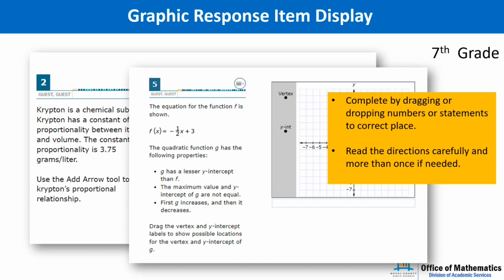And then our seventh grade, this is new. Most people think gridded response is like a grid and you throw it in there. It is not. So I want to make sure I clarify on our graphic response item display. You will use a point, a line, an arrow, some type of tool to create a response on a graph. And the item type may also require you to select numbers or words or phrases or images, sometimes in a drag and drop type of feature. So you'll be completing this by dragging or dropping numbers or statements to a correct place.